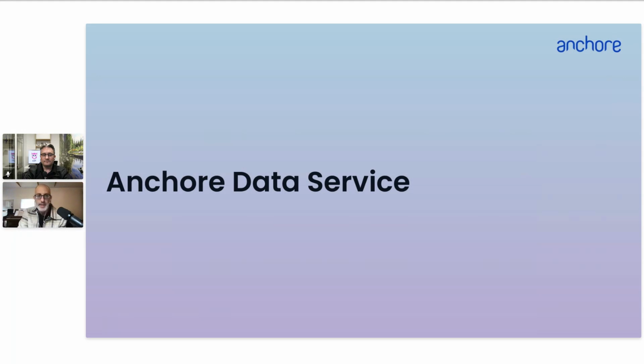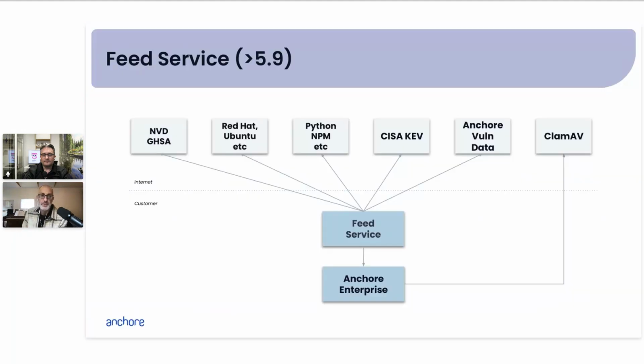So as you saw at the beginning of the slide when I was referencing the SysAkev information, the Anchore feed service, which is a piece of software which we ship as part of Anchore Enterprise, traditionally has been run by customers on the customer site, indicated below the dotted line on the screen here. So the feed service was a piece of software that customers would run, and it would then connect directly to the upstream sources of information.